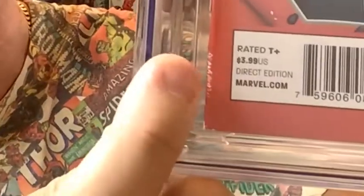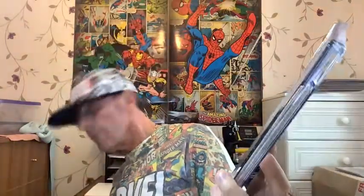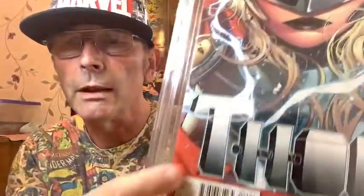My grading's getting better so far. Might have spoke too soon. There's a little bit of colour rub. You can see down the bottom there, quite a bit of colour rub actually on that side. Just compare the two. Oh no, oops. I was looking at those white marks, but that is actually on the cover. Yeah, I'll take a 9.4.